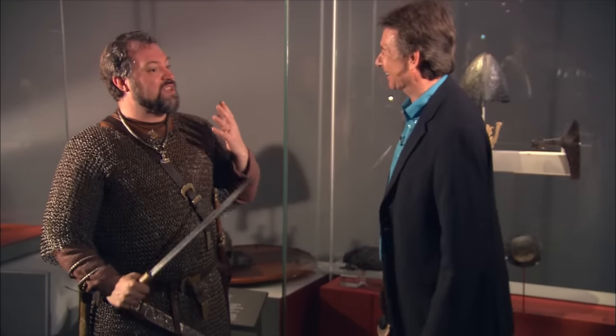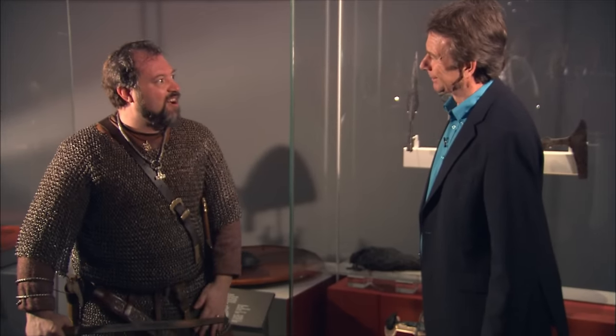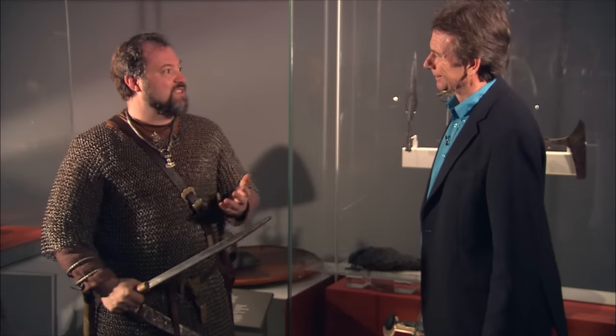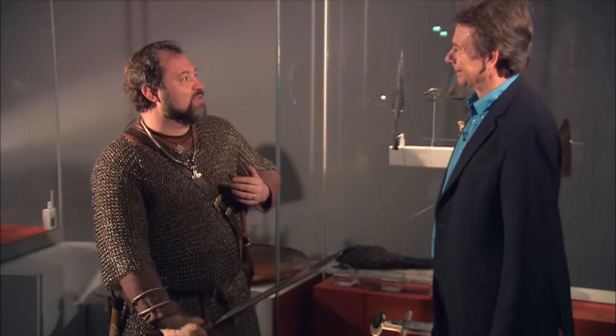And there's a skeleton at Repton with serious injuries to the inner thigh. It's been suggested that particular warrior may even have been castrated. Well, an upwards blow with one of these under the shield, what better way to do it?